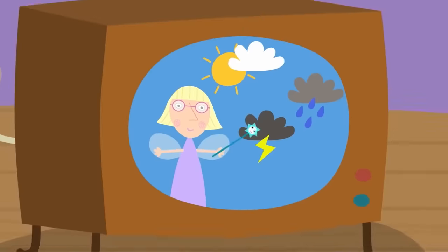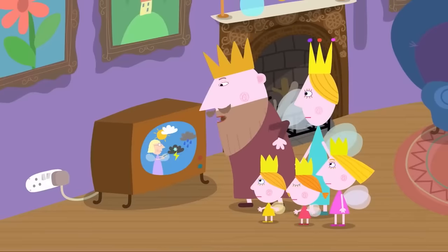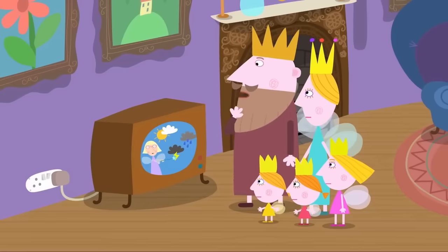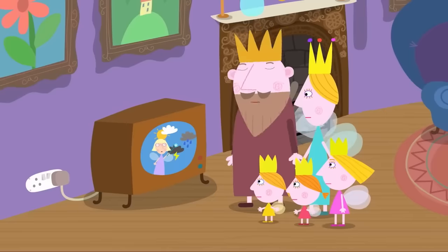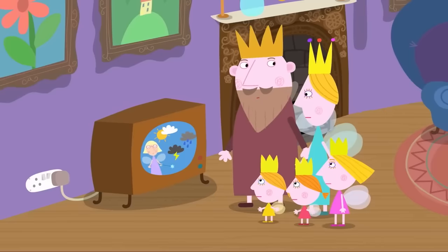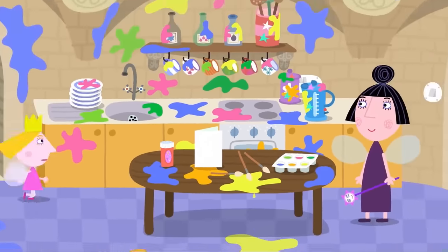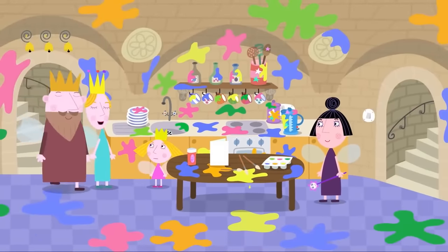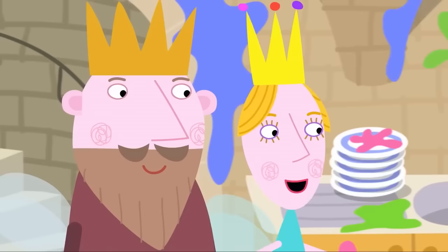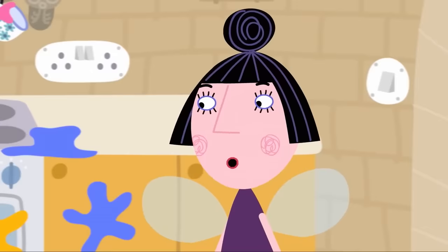The weather in the Little Kingdom today will be bright and sunny everywhere. Hang on. If you've stopped all the magic in the castle, why is the TV still working? The TV's not magic. Isn't it? Really? Oh! If there's no magic today, how can I make Ben a birthday card? Well, you could make the card by hand. Really? Could I? And I can help you.